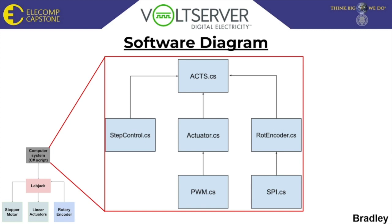Here's a diagram of the software dependencies that we ultimately ended up with. We wrote about 6 classes to achieve our goals. At the bottom, you can see two of the fundamental signals, that is PWM and SPI, which are implemented by their respective components. Step control does not have a lower level function, as it just used the basic 3 millisecond pulse signal I mentioned earlier.